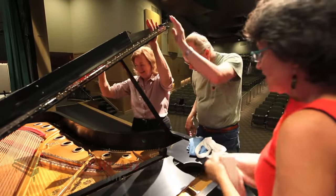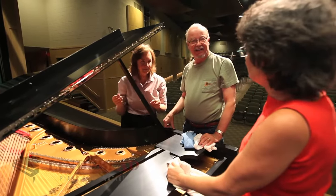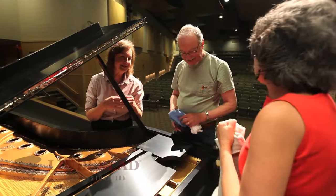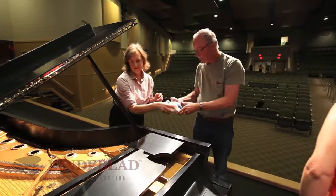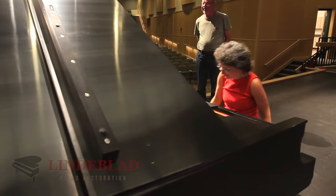We want to show off this piano in as many ways as possible. And having a pianist of this caliber, audiences are going to be able to see the difference between, say, an ordinary pianist and a truly professional pianist. Okay. So, let's see what you got here.